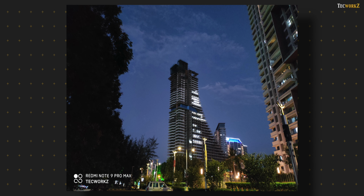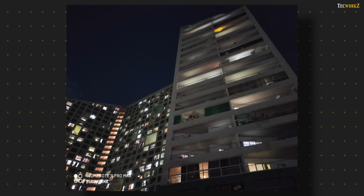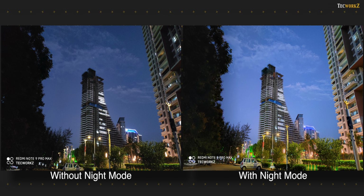Right from the first glance, these images look totally usable. They might not have as many details in them as the images from some of the higher end smartphones, but I think these images are pretty good and they get the job done. If you think they don't have enough details or they are too dark for you, then you can switch to the night mode and it will help you take even better images.